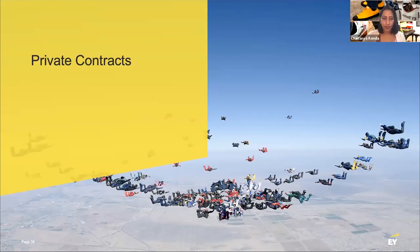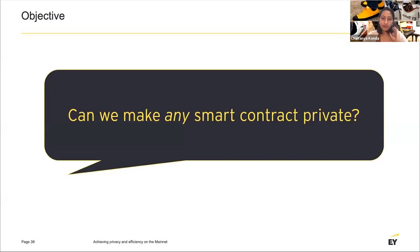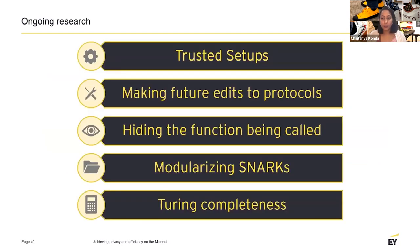So with that being the objective, can we make any smart contract private? To answer that, we're looking at 5 different areas of research.